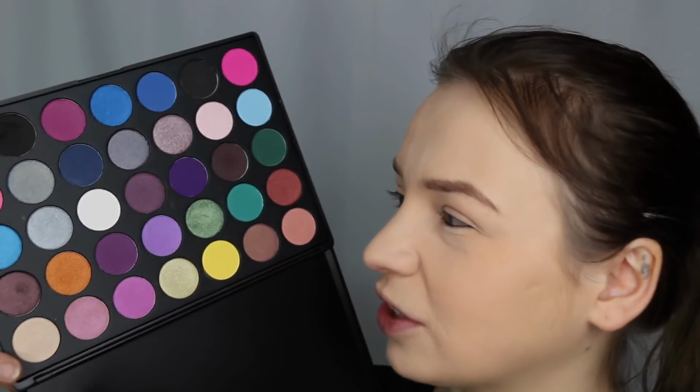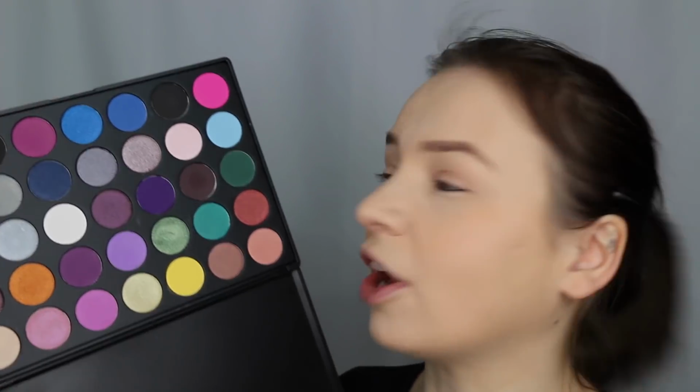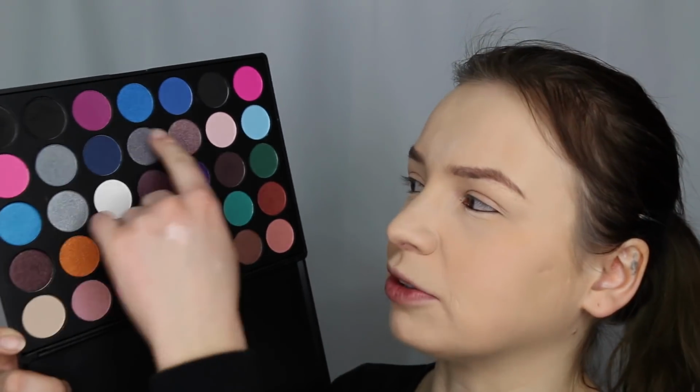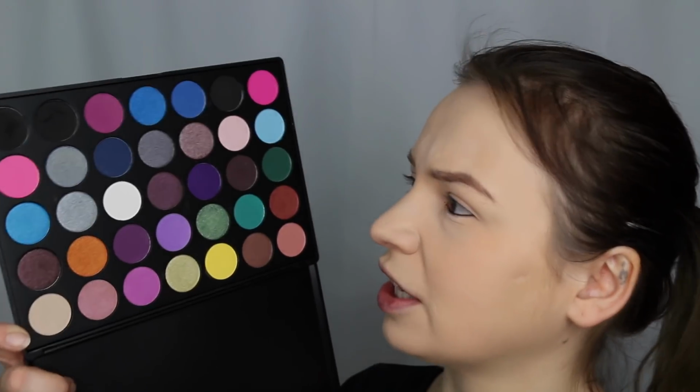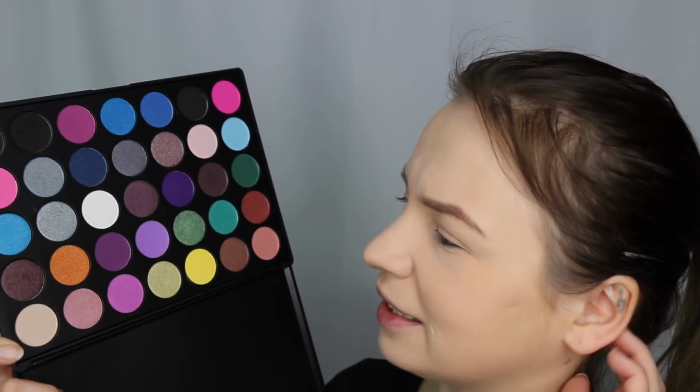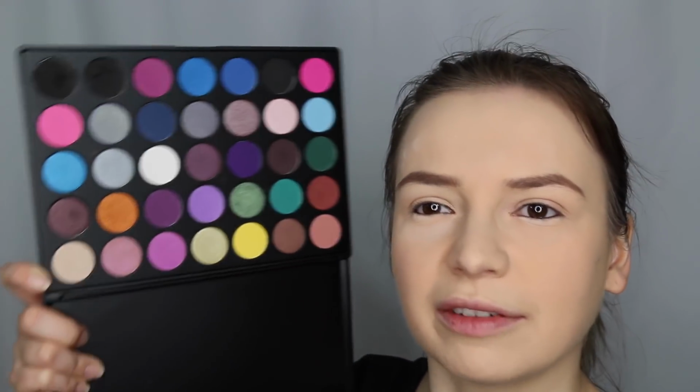It's got some fun colors in it, but it's also really kind of haphazard. I don't understand the layout of the colors in this palette. There's also 3 gunmetal silver colors in here. There's 3 sparkly blacks in here. It's a weird palette, man. Why is the white in the middle of the palette?